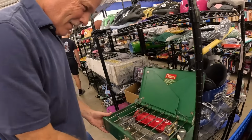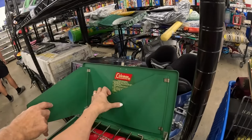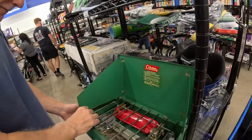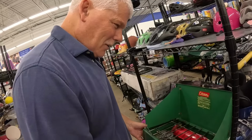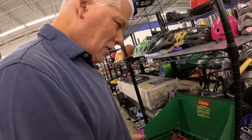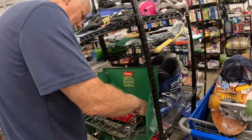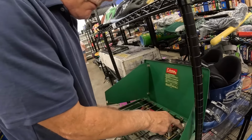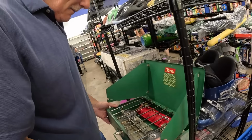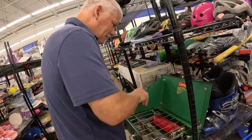Yeah. But it looks older, doesn't it? And it's metal. Somebody's gonna want this. Yeah, us. Us? Really? What are you gonna cook for me when we go camping? The traditional burgers and hot dogs. That's okay. Even got a funnel. Look at that, we're in. What are they asking for it? I don't know. When I see Coleman, and especially the older stuff, I think it's cool.